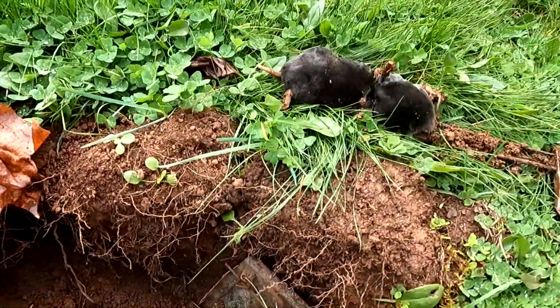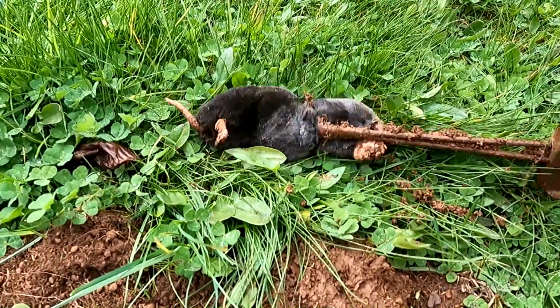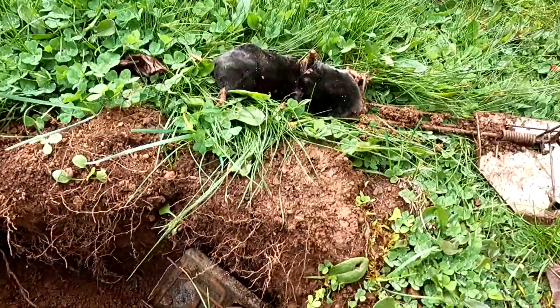Okay, there's the offending party there. So this guy's totally dead. I'm just going to go ahead and pull him out of the trap, put him back in the hole, in the tunnel where he came from, and bury him in there.